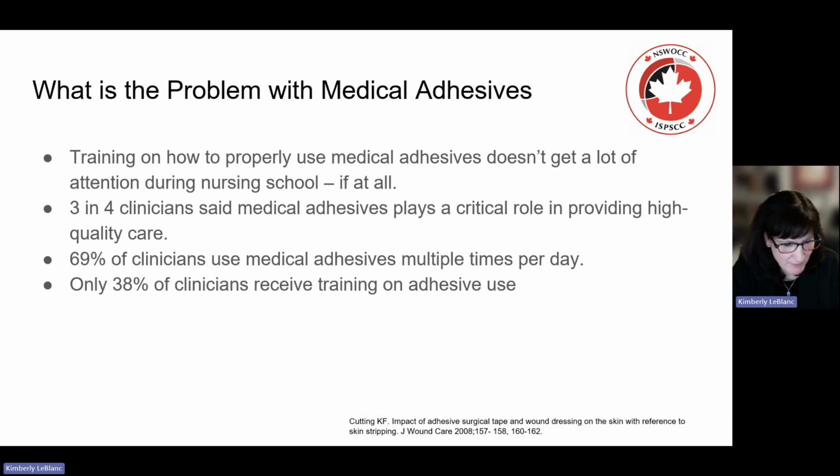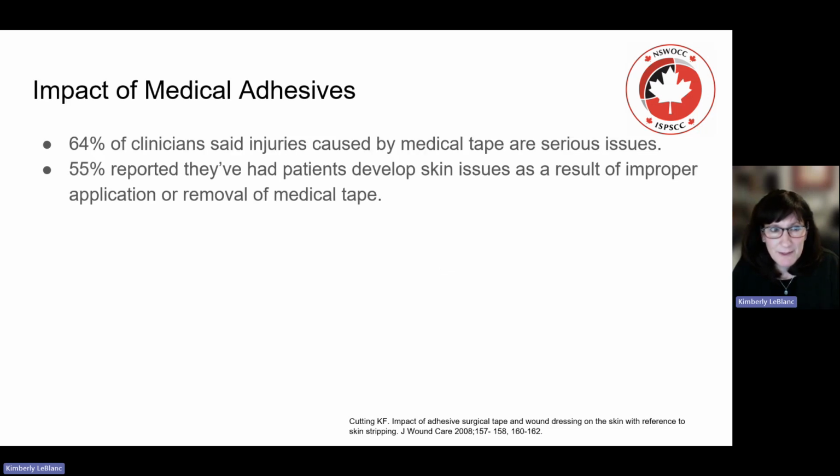So what's the problem with medical adhesives? Well, one is that training on how to properly use medical adhesives doesn't get a lot of attention during nursing school or any medical education. Three in four clinicians have said medical adhesives play a critical role in providing high quality care. 69% of clinicians use medical adhesives multiple times a day, but only 38% have reported receiving training on how to use them properly.